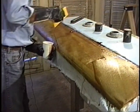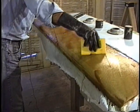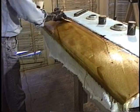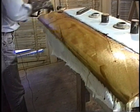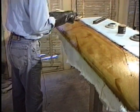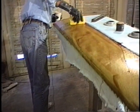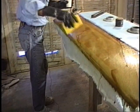Notice also that I'm trying to squeegee in the direction of the fibers. If I tried to squeegee against them, it would leave wrinkles and all the rest of that. So I'm trying to keep it going in the same direction as the fibers.